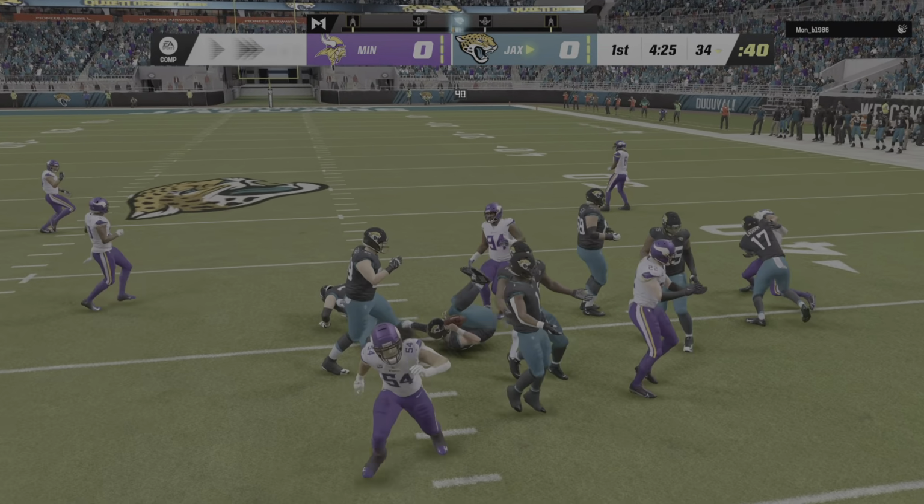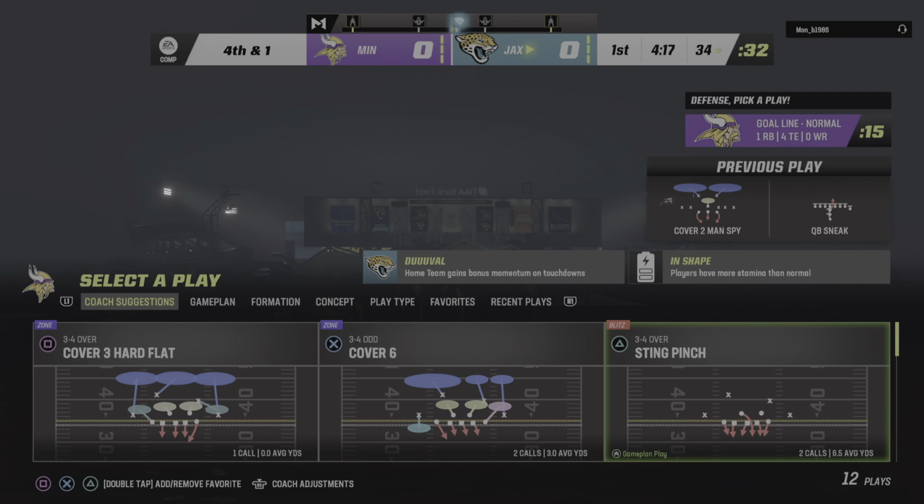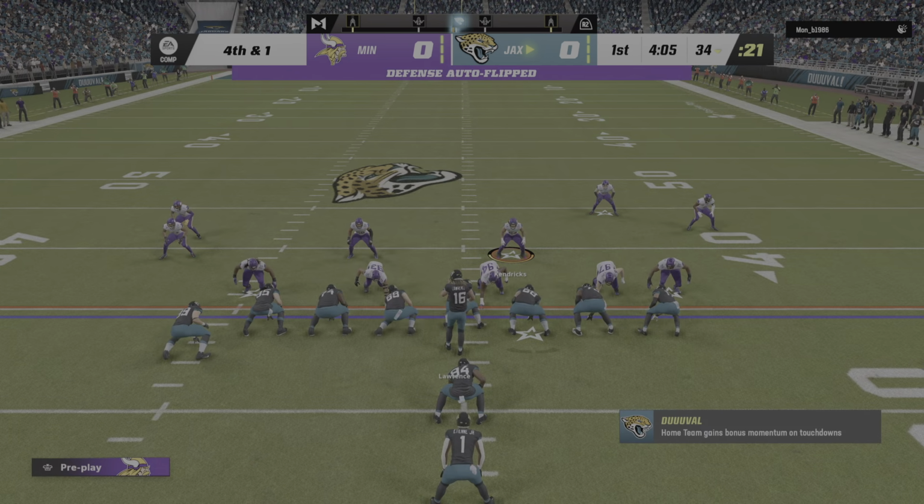Lawrence on the sneak. And they needed 2. They could only get 1. 4th down. Well, that wound up backfiring. Instead of handing it to your workhorse fullback or running back, they went quarterback sneak, and now they have to punt it away.